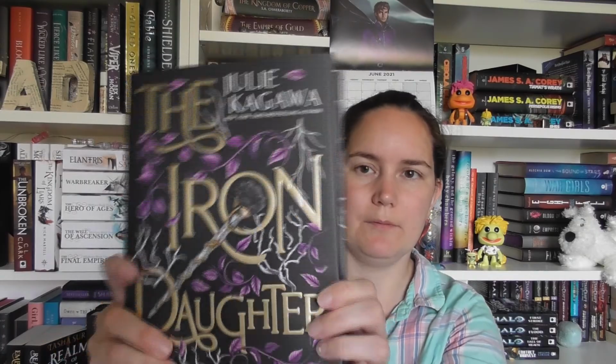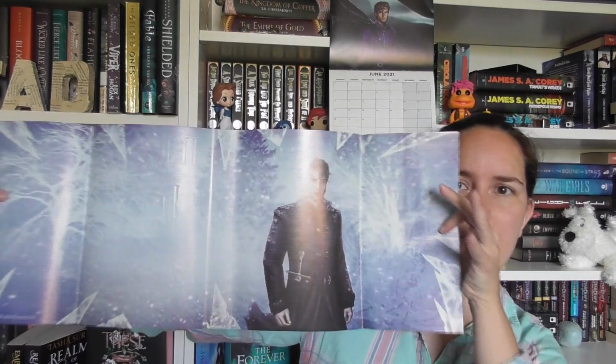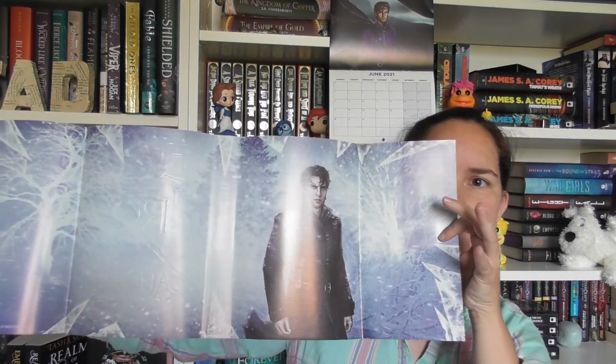Book 2 is the Iron Daughter. So this one's purple, again all raised. We have purple sprayed stencils, purple solid. Like I say, this one's purple on the inside for the signature plate. Same plate, I think it's actually signed on the page. And that's the inside of the Iron Daughter. Just to let you know, I have no idea who any of these characters are. I am not that au fait.